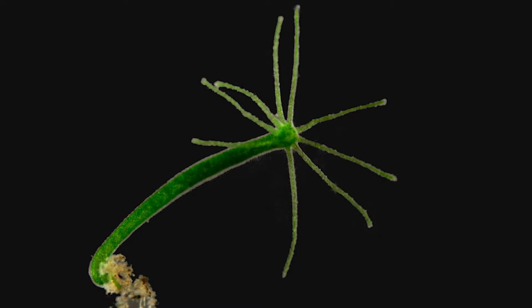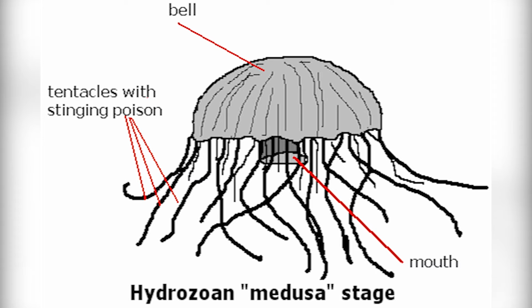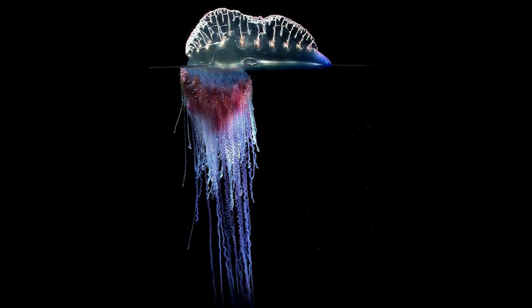What are the classes of Cnidarians? The classes are hydrozoans, cubozoans, anthozoans, and scyphozoans. Hydrozoans can be medusiform, polypiform, or both. A good example of a hydrozoan is the Portuguese man-of-war.